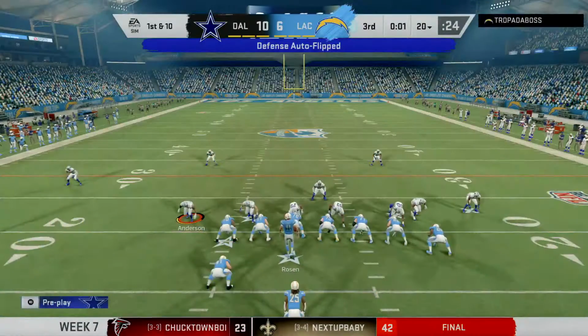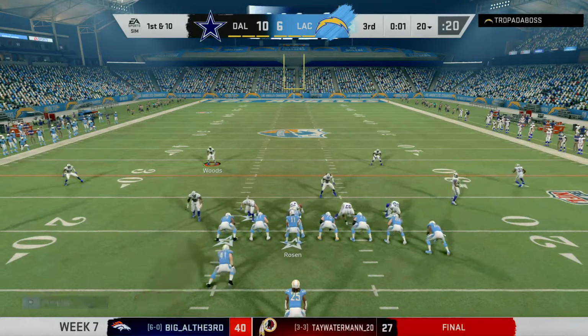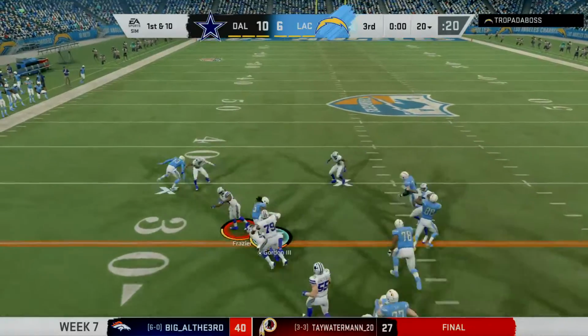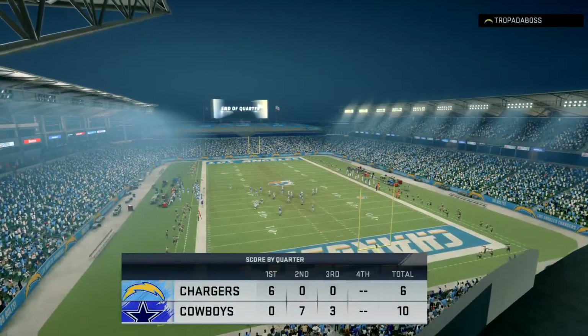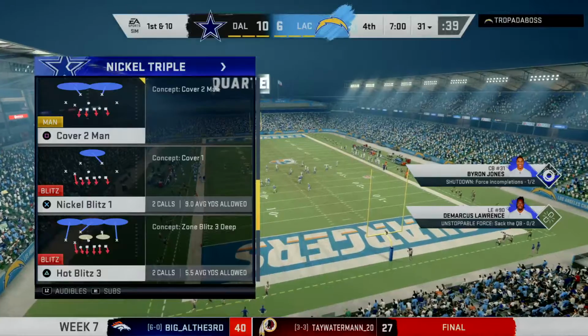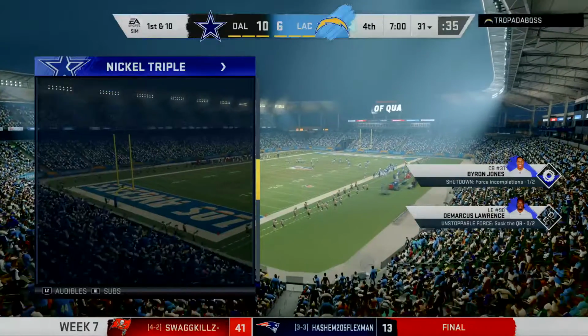Trying to get one more in here before the quarter breaks. Here we go, Steve. They'll try and get the ground game going. Here's Gordon, and he'll go down, and that will do it for the 3rd quarter of action. Back now at Dignity Health Sports Park in Carson. It's Charger football, but they trail here as we get going in quarter number 4.